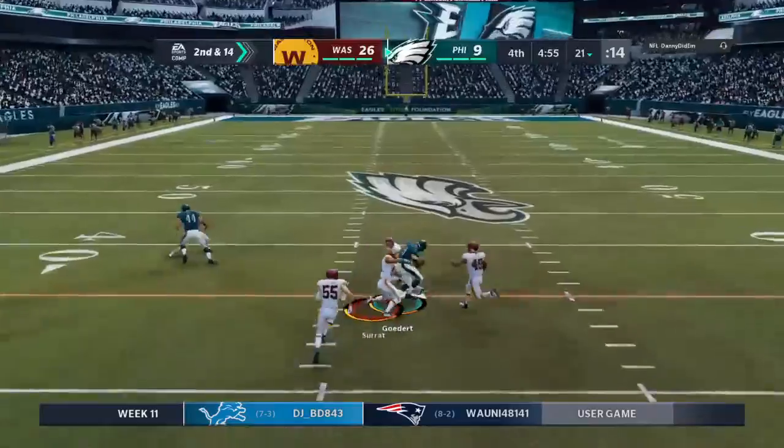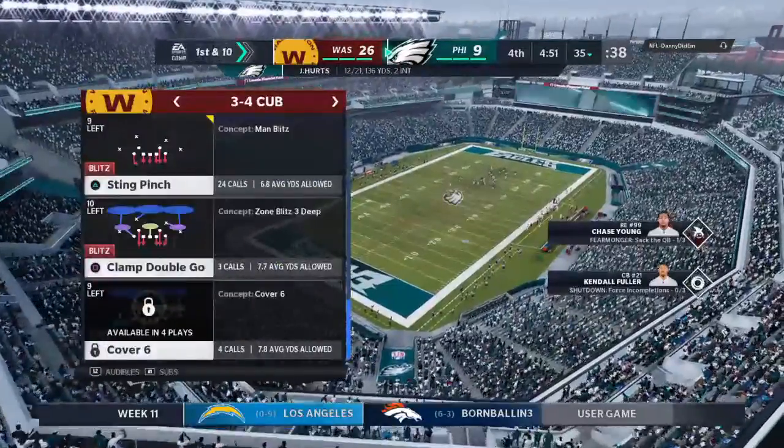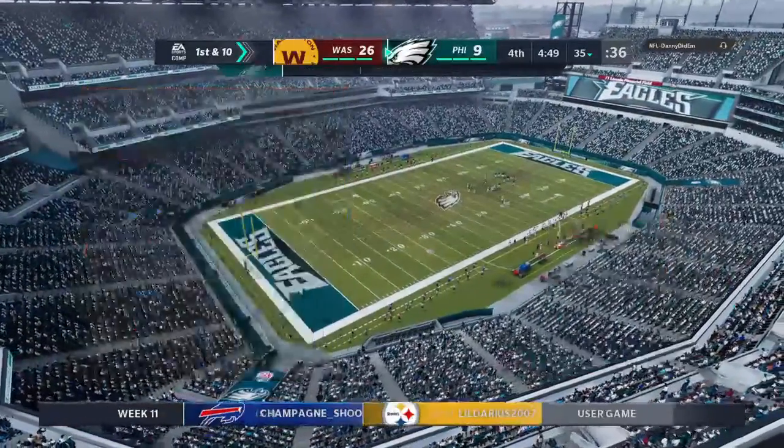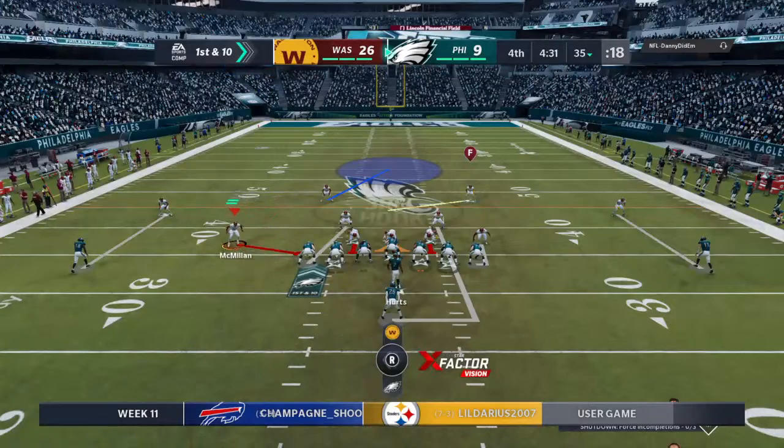From the gun, it's Hurts. That's caught by the big tight end, Dallas Goedert. And up to the 35 before they're able to knock him down. Give him 14 on that one and a first down. 10 at the 35-yard line.